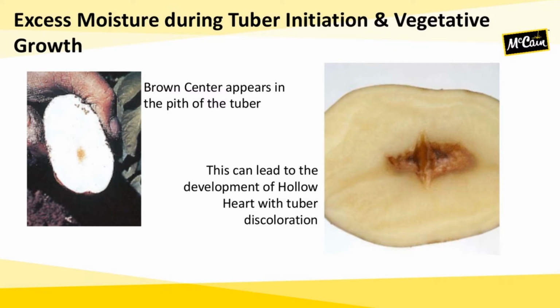Brown center is a discoloration of the pith at the center of the tuber, and that's the photo on the left. This can be induced when available soil moisture is above 80 to 85%, so again, in excessive moisture situations. The brown discoloration that you see at the center of the tuber results from the rupture of cell membranes and death of the surrounding affected cells. Tubers are most susceptible to this disorder when tuber initiation occurs or through early tuber bulking.